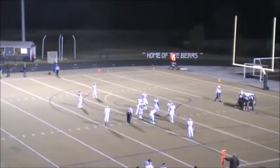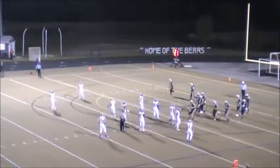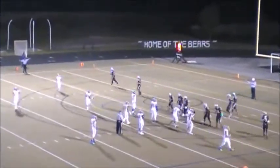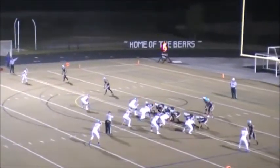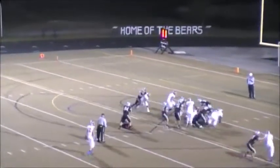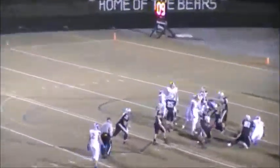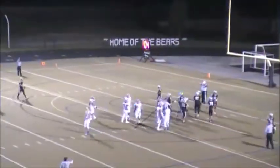So that drive, a good drive on the ground, but it stalls there on that blitz up the middle that stopped them for the first time in that whole series. Oakdale comes out in their pistol formation, 3 receivers split out. Hand off to the lone back, and he's met in the backfield and dropped for a loss. Boy, oh boy, Walkersville was coming. Everybody came on that one.